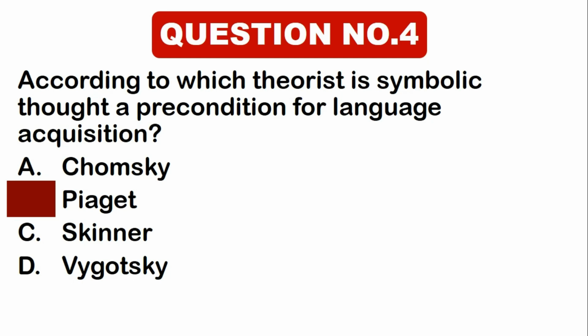Symbolic thought is the ability to use symbols to represent things. And it was Jean Piaget who explained this in his stages of cognitive development.